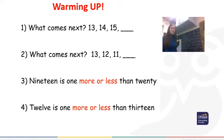Question 2, what comes next? We've got 13. We're counting backwards this time. 12, 11. Oh, where do I go now? I'm gonna have to go up here. What comes next when I'm counting backwards? 10. Check your 10 and give yourself a big tick or fix it if you need to do.